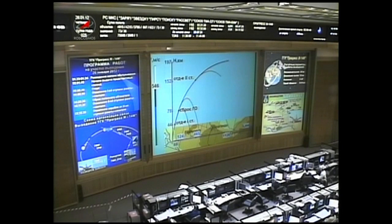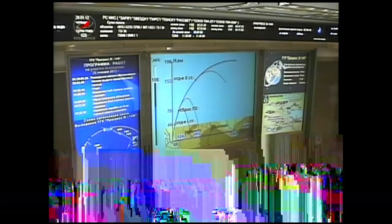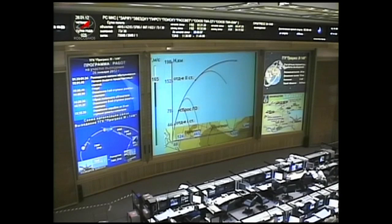About 35 seconds of powered flight remaining on the third stage. The third stage engine continues to burn normally. Coming up on the 9-minute mark into the flight, everything continues to function normally.